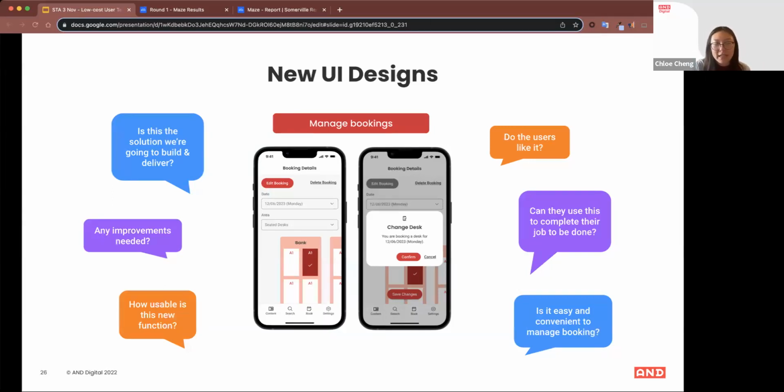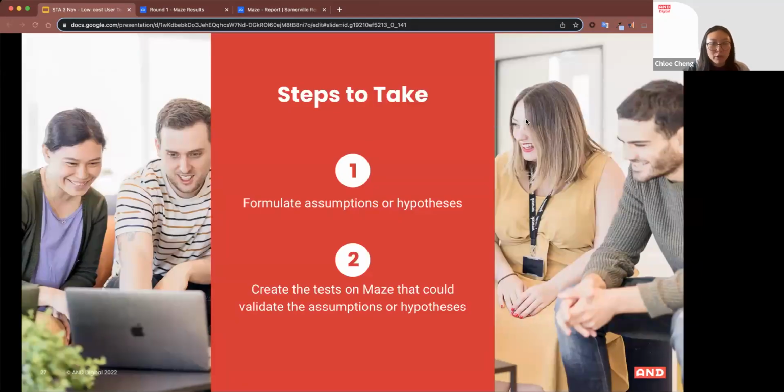Just now we have seen how a user can make a booking using the app. Now we want to introduce this new function, manage booking. After they've made the booking, how can they manage it? Is there any improvement the screen needs? Is it really useful, convenient, and easy for them? We want to find the answers to these questions. So before creating the Maze, we formulate assumptions or hypotheses, and then create the test on Maze so that we can validate them.